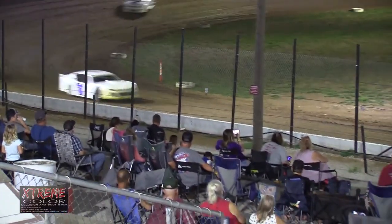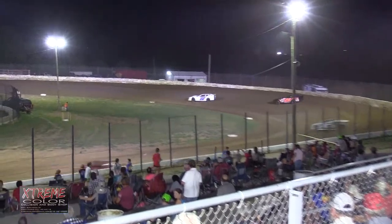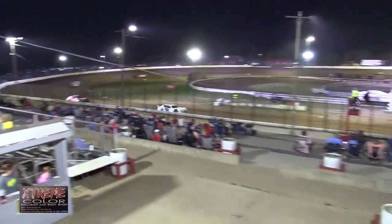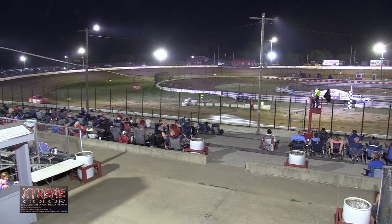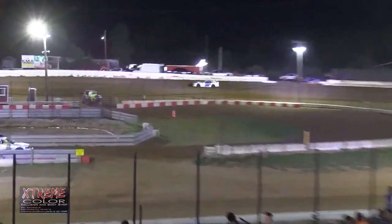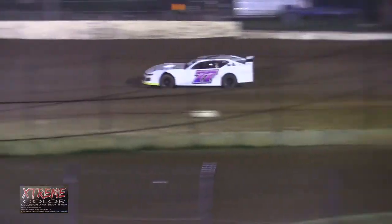Murray trying to fight back on that top side, but he is not going through 3 and 4 as fast as the 77 car is. White flag for your leader, Jeff Dowdy. Dustin Beasley in third. How about it? Give him a hand, the 77, Jeff Dowdy. Aaron Murray in second, Dustin Beasley third, Alex Crawford comes across in fourth. So a nice hard-fought heat race win for one of our favorites here, the 77 Jeff Dowdy.